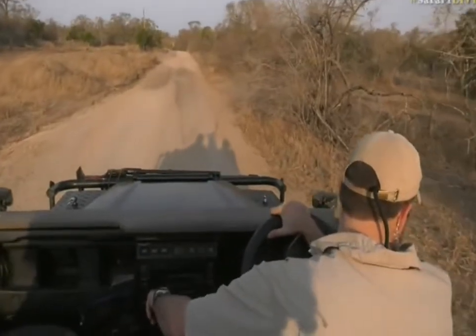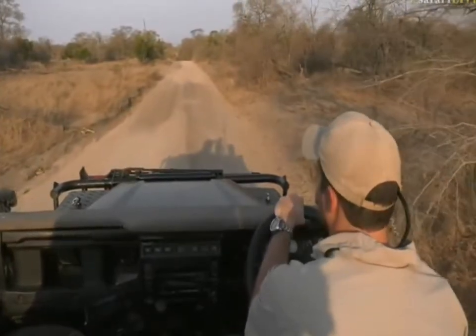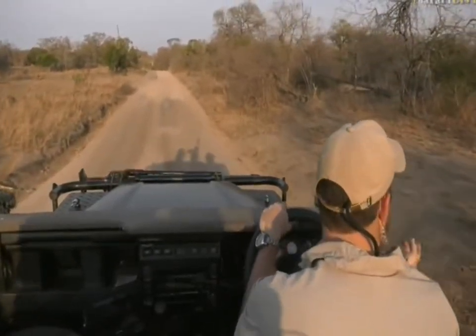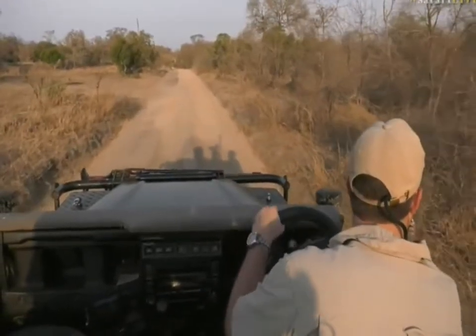Now, I'm also checking very carefully on this side, on the southern side of Gowrie Main, because we know Tumba has spent a lot of time in this particular section, so I'm sure he's around. We just need to find him.